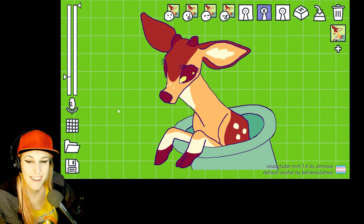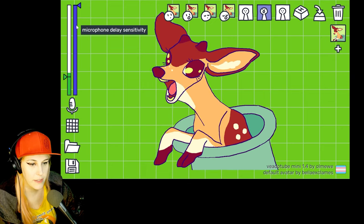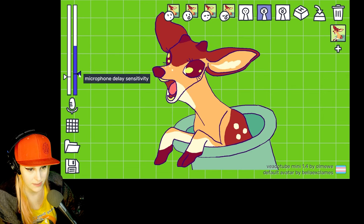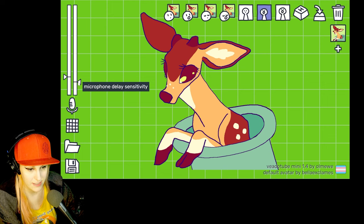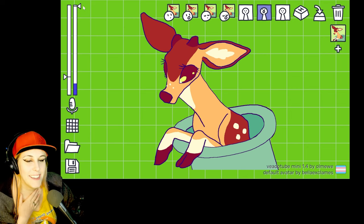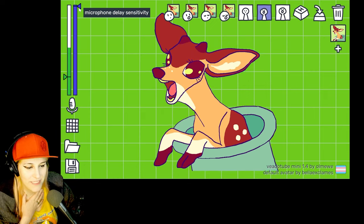So this actually gets into something pretty early on. This will come in more use later. You see the bar on the right that's blue? Oh, yeah, this thing. Microphone delay sensitivity. Yeah, when you're talking. This is something for later, but that's how quickly it snaps back to the idle. So if you've got something that's a little too jarring, you can scoot that around. If it's at the very top, as soon as you stop saying something, it snaps back. And it can look bonkers. Man, look at it go.